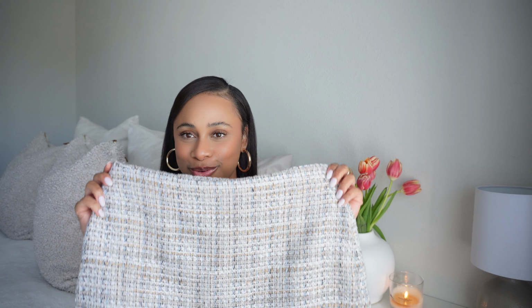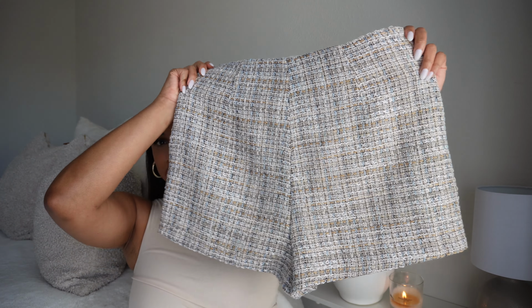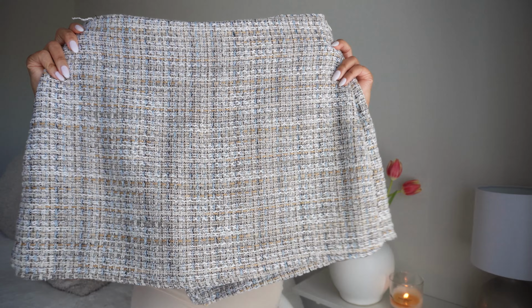Okay, next up, I got this really, really cute tweed little skort. It's a skort, it's not a skirt. But I love tweed for the springtime. I've been seeing it everywhere. I just think it's so cute. It always gives like that Chanel kind of vibe, you know? But yeah, it's a skort. So it is shorts in the back, skirt in the front. And you know, I like a good skort because you don't always have to worry about your hoo-ha being out.